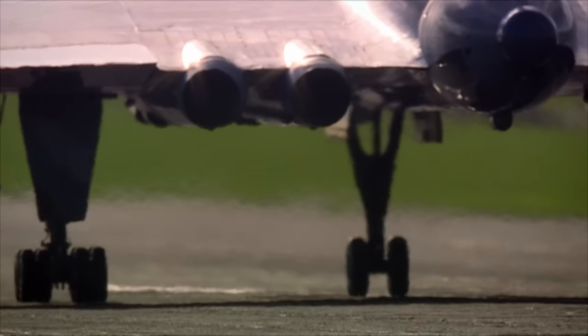Flew over my house a couple of weeks ago. Massive. Filled the sky, did. Made the earth move. Yeah, piece of kit. It's the Vulcan.